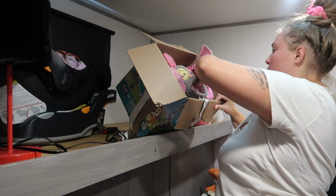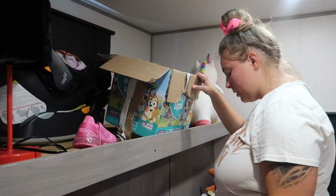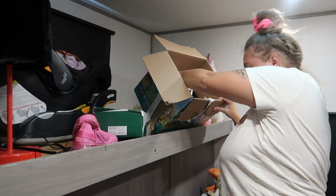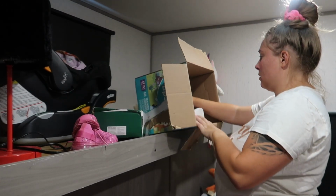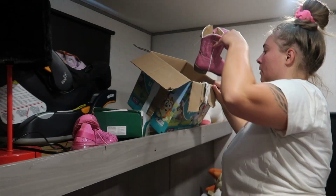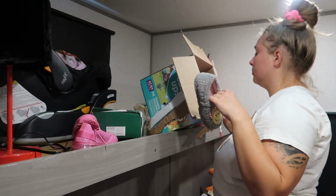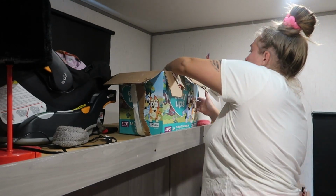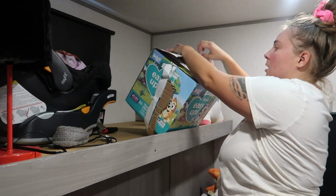I also have these shoes in here. I don't think these slippers fit her anymore. These boots don't fit her anymore. Like, these shoes probably just won't fit her anymore. So I think I'm just gonna keep them in here though. I'm just gonna keep all her shoes in here because it's easier. This one doesn't have a match though. She doesn't wear tennis shoes very often. She loves her Crocs.